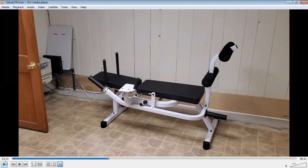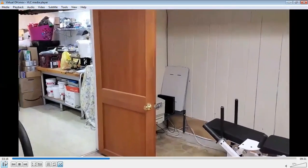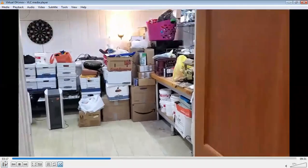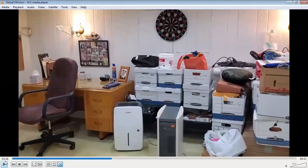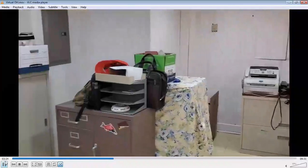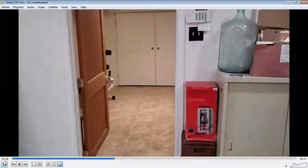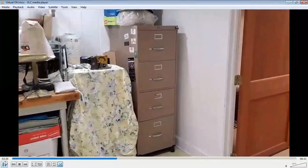So you got this room, which we call the exercise room, some exercise equipment in there. You got a workshop and an office here. So that could come in handy these days when everybody's working from home. And he's a business owner, so this was a real operating office for him. So it's lots of stuff.